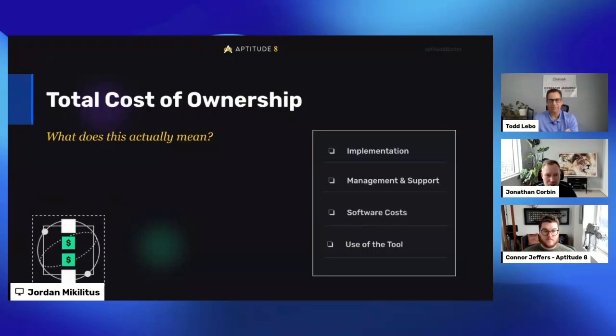So when you think about getting that solution stood up, making sure that you're having the right inputs to create that good data, that healthy data we were talking about earlier, I think that's really important.